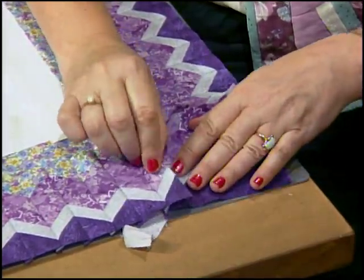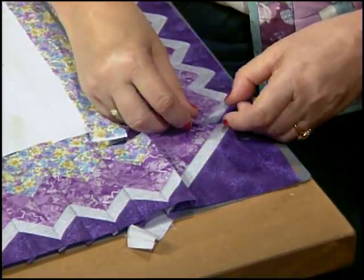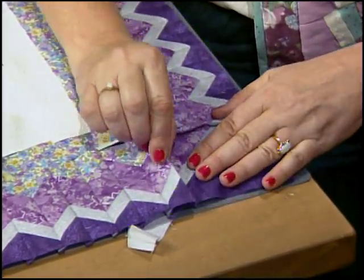Ooh, I have that turned around. That will never fit like that, will it? Well, this is much better, Eleanor.